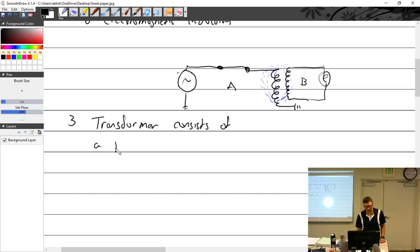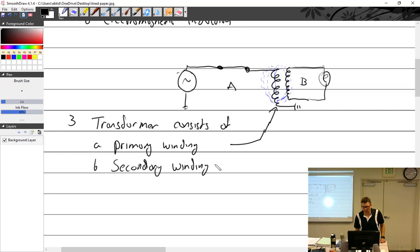a primary winding. The one that has the power is going to be the primary winding. The one that we can put on the first coil. Coil number 1 would be our primary winding, right there. We will have a secondary winding, which will be the winding over here. Number 2 wire.